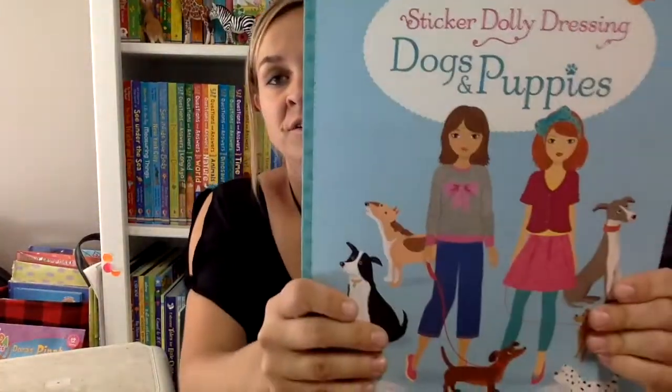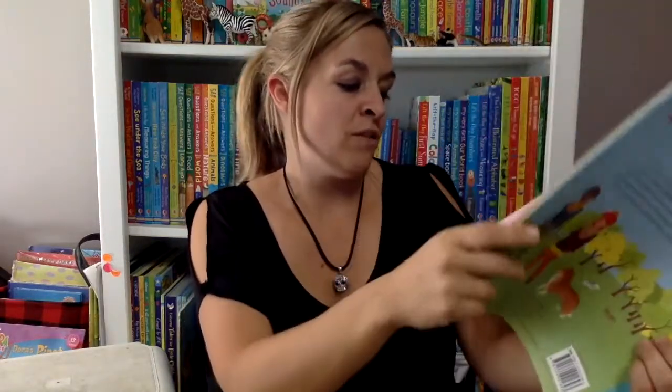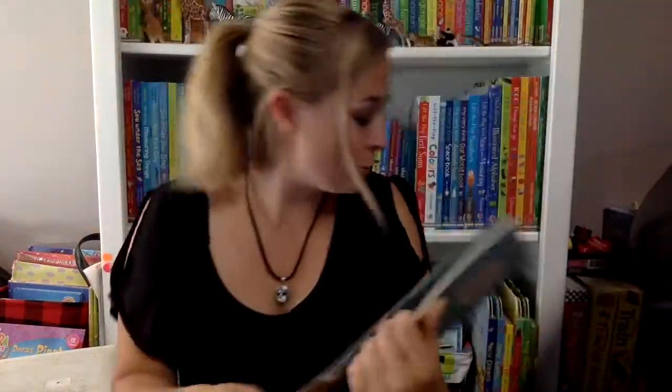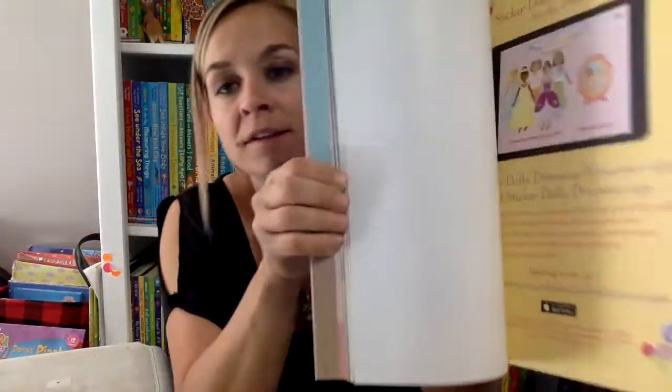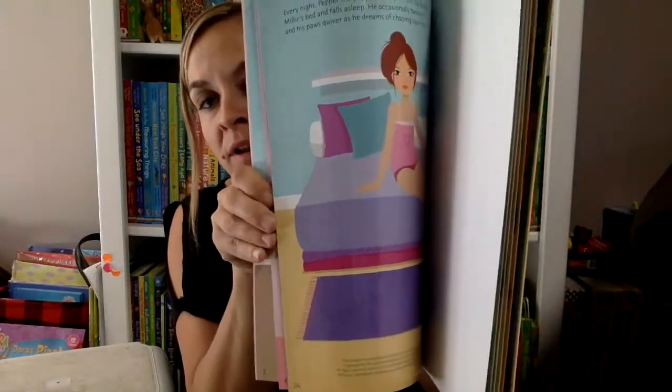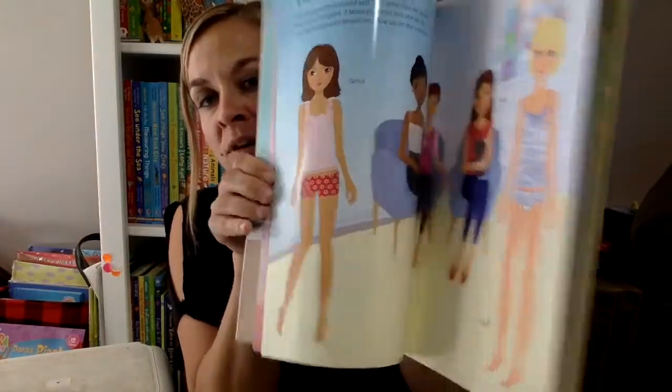Then we have some more sticker books. Sticker Dolly Dressing, Dogs and Puppies. This one has over 250 reusable stickers in it. So very basic scenes that you get to then put all of the stickers into. Oh my goodness, my phone is going crazy. There's all the stickers. You can go in and put them on and then change them up anytime you want because they're reusable.